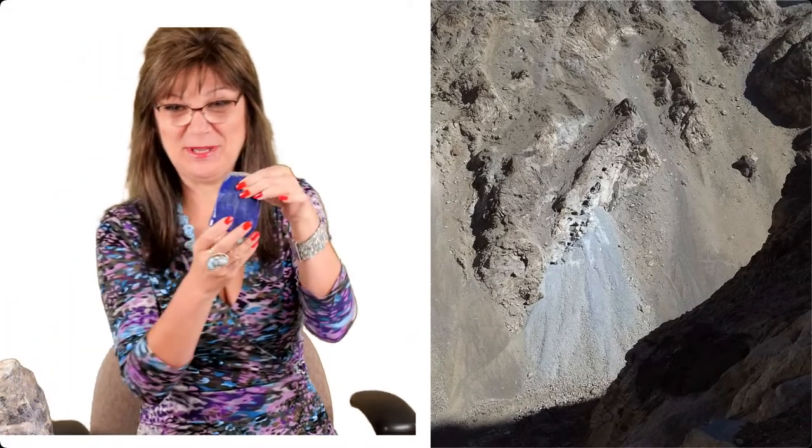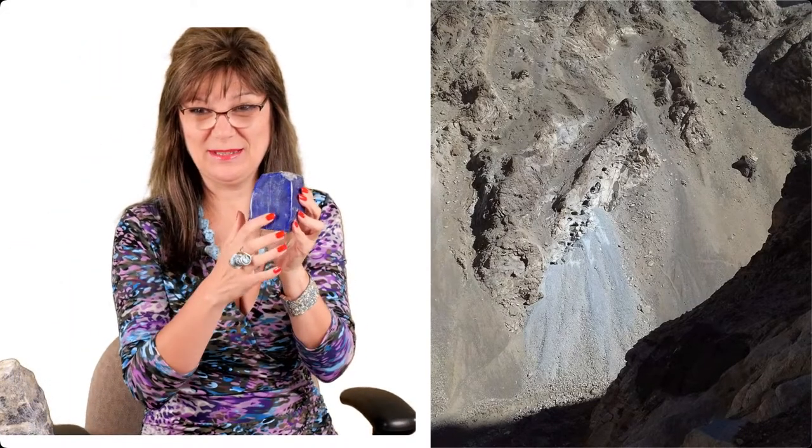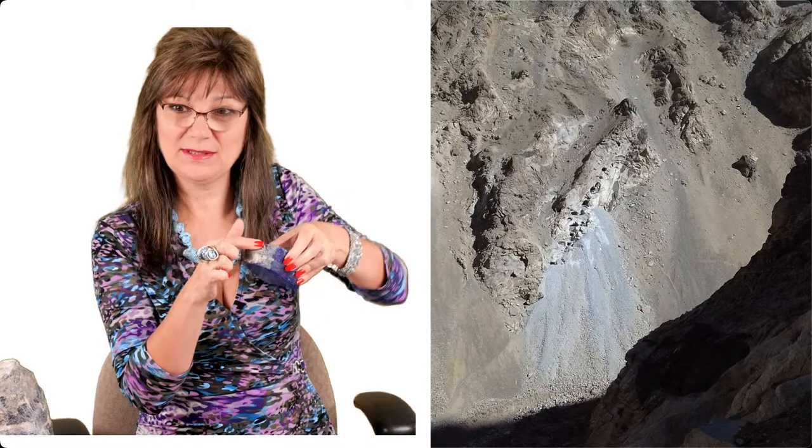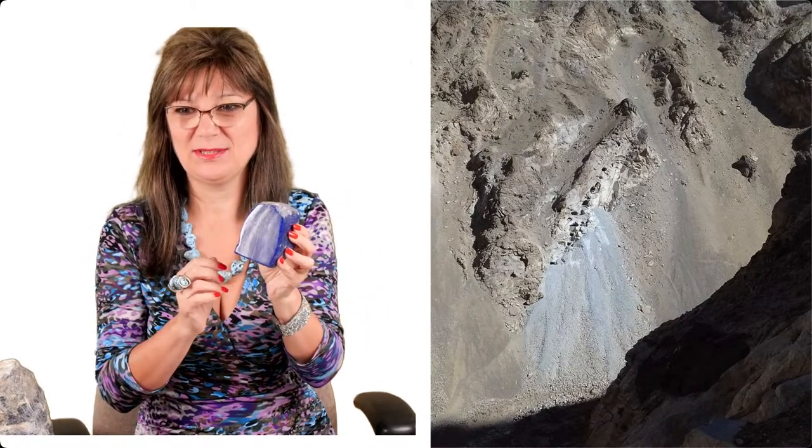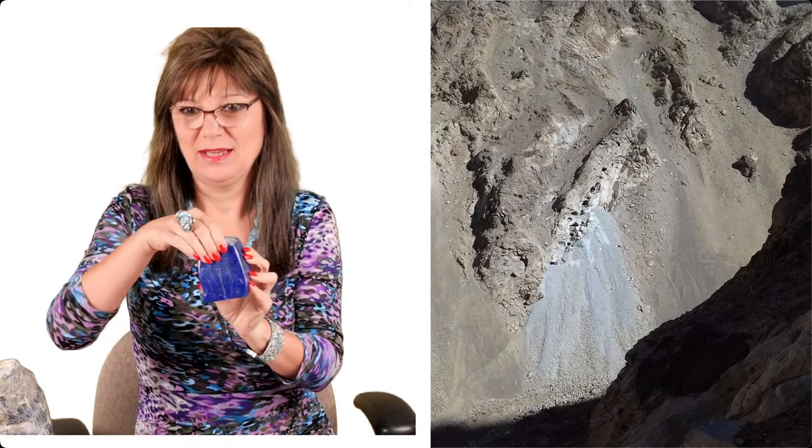But of course, we have this sample. And you can see that it looks more pure, but when you polish it, it's just polishing. So it's hard to find really good.